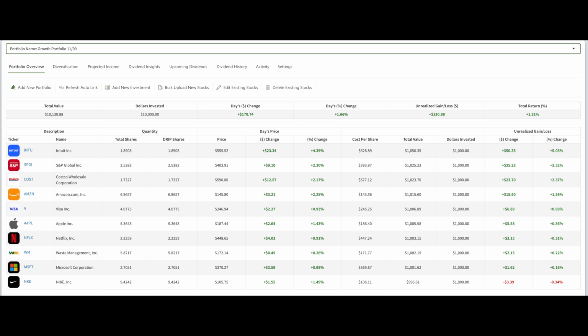Next, we have Apple. Apple is an amazing business, no matter which way you look at it. Yes, they don't have the highest growing dividend or whatever, but their share repurchase program is insane. Currently, they're trading at $187.44. The Apple ecosystem and the Apple business model, I think, is one of the most unique and impressive things that I've ever seen in my life.